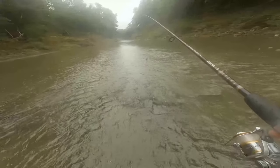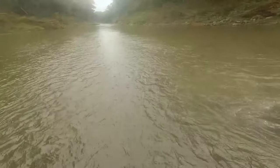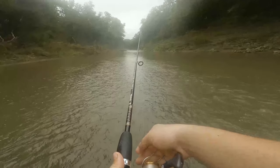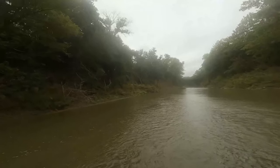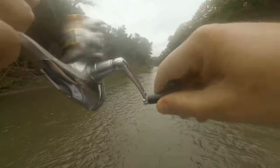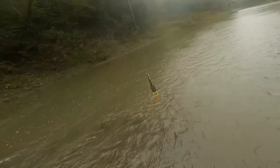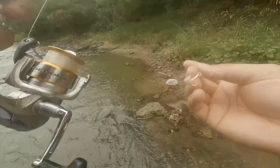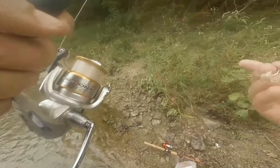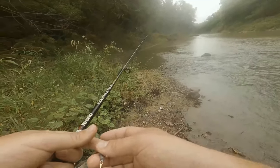Alrighty. Got another good glob on here. Let's try it all again, shall we? There we go. No! Oh my god. Are you serious? Oh, that was the biggest one of the day, for sure. Whereas the other ones, we pulled them to the top when we were skating them. That guy, he came up to the top and then he just sunk back down. Oh, and that's when he got off. That is when he got off.